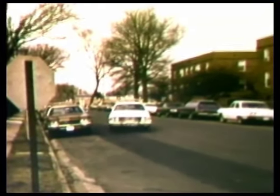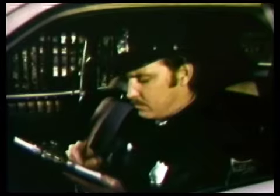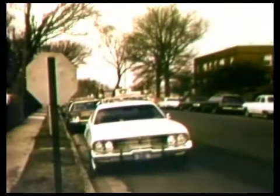Attention units 54 and 55. We have a 1090 at the Alexandria National Bank, 800 South Washington. First unit on the scene, do not enter the bank until the backup unit arrives. 10-4. This is Unit 54 responding.